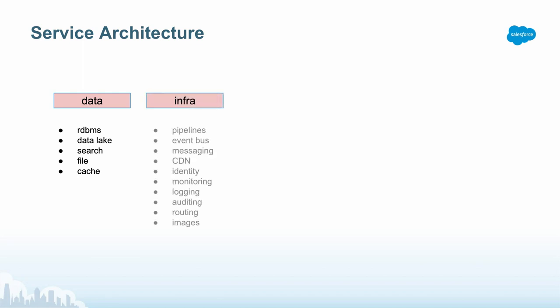The next level over, we have infrastructure. We have a bunch of data flowing, so we need pipelines. We need some way to actually manage deduping and cleaning up that data, making that data useful and meaningful. We need an event bus for our asynchronous communication between all of our services. We need a messaging system so we can send emails and SMS and push notifications. CDN so we can get our stuff out there onto the edge and be performant in reaching our clients. We need an identity management system. We need to do monitoring, logging, auditing, routing. We need an image processing system, something where we can serve the right images to the right clients at the right size, at the right aspect ratio, at the right time, and upload images and have it process those for us.